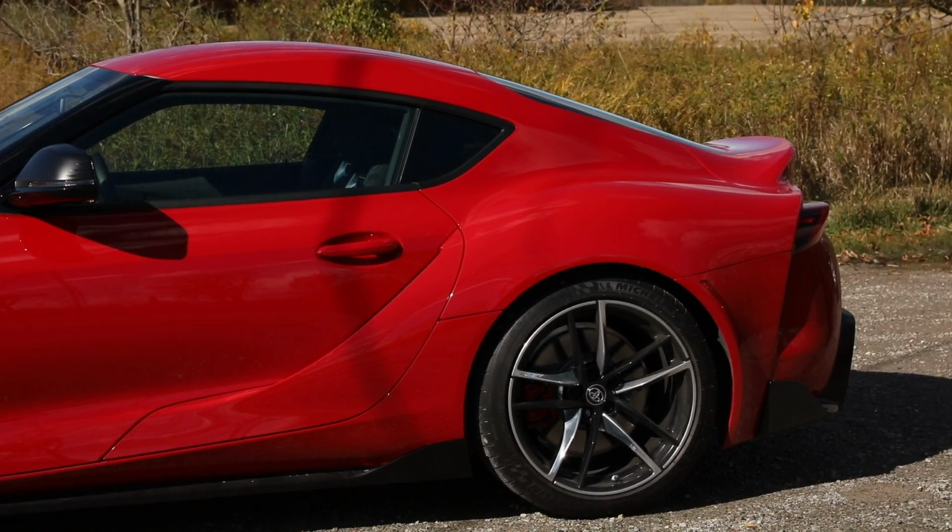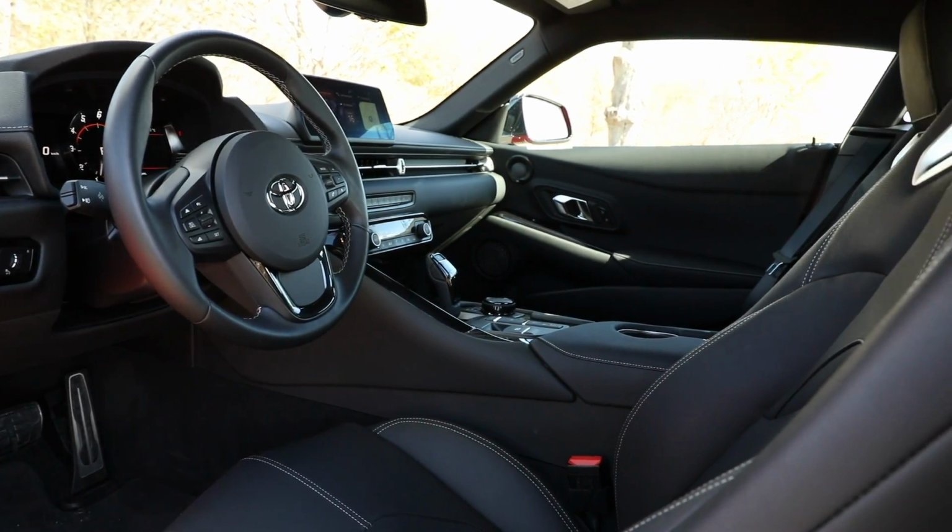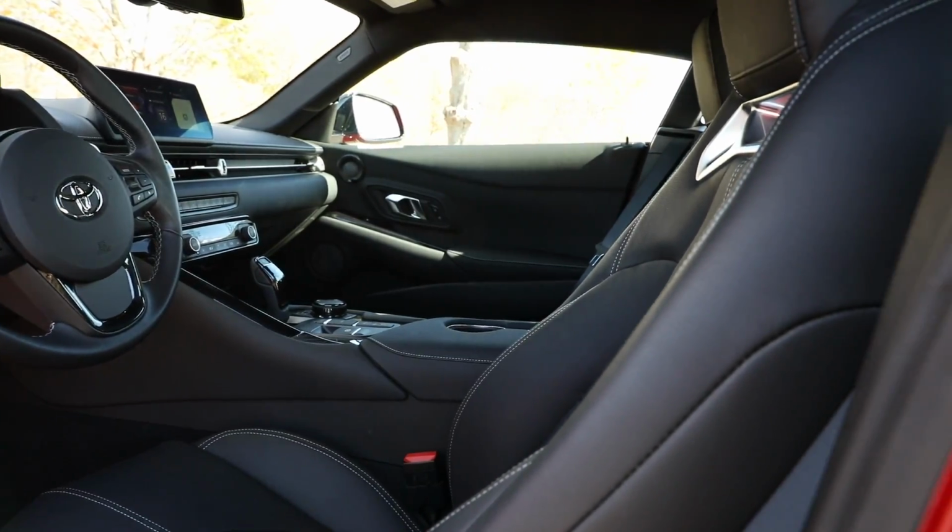Inside, I'm not limited for width. It's a very wide cabin. I feel like I can kind of stretch, I can splay my knees out in here. It's not bad. And the most positive thing I'm willing to say about the interior is that the seats are pretty much perfect. They're supportive. I fit in them great.